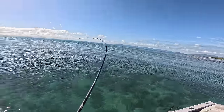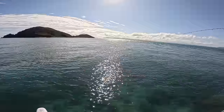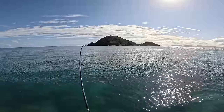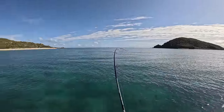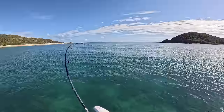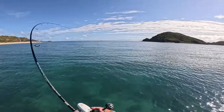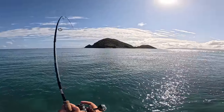On the light setup, epic. This is what we want. There's a bommie right here, actually. That's not good. Turn, beautiful, sail, sail. All right, I'm just gonna turn him left if I can because there's bommies on my right. I'm gonna let him go left. There's definitely a bit of thumb on spool action going on here.